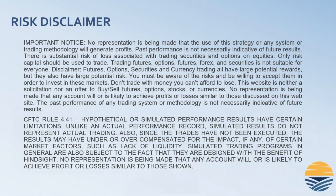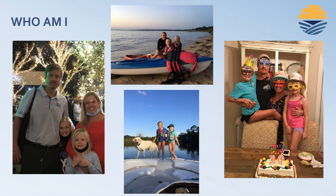Now let me quickly come back and introduce who I am and why you should listen to me. This is myself, my beautiful family, my two beautiful girls, my wife, and we love the outdoors. We love traveling to visit friends and family. We just enjoy being outside. This is just to show you that I am a real human being. I'm not a robot. I'm probably a lot like you.